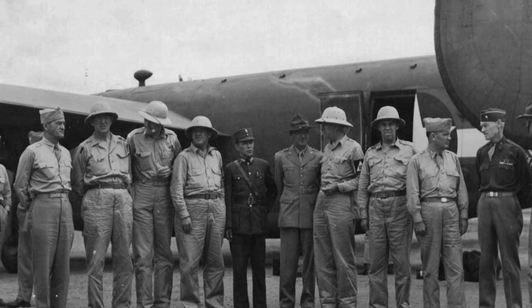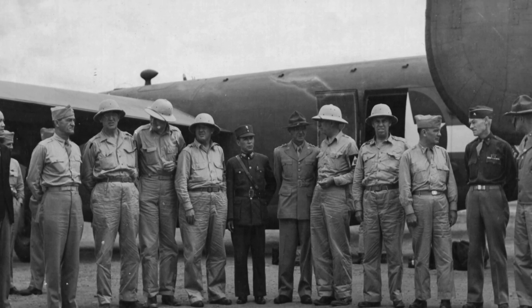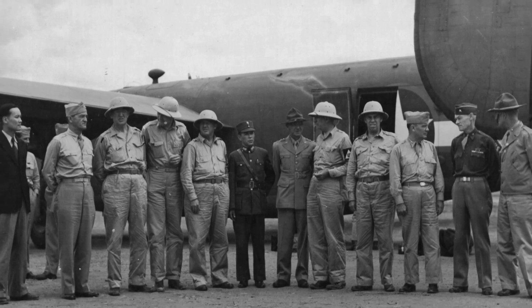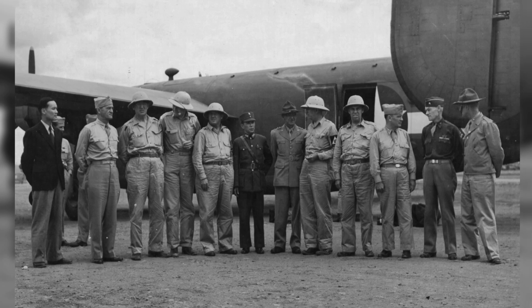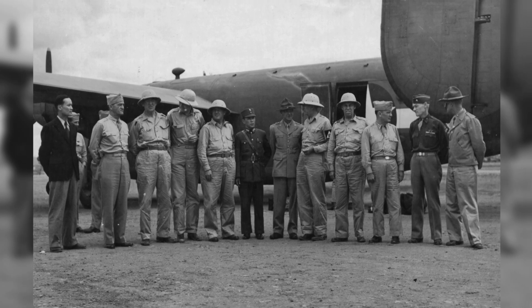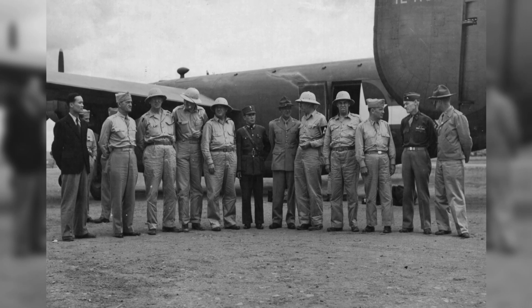In August 1943, important people from the US were visiting 14th Air Force bases in China. In the photo, you can see the C-87A aircraft, which is the transport version of the B-24 Liberator.